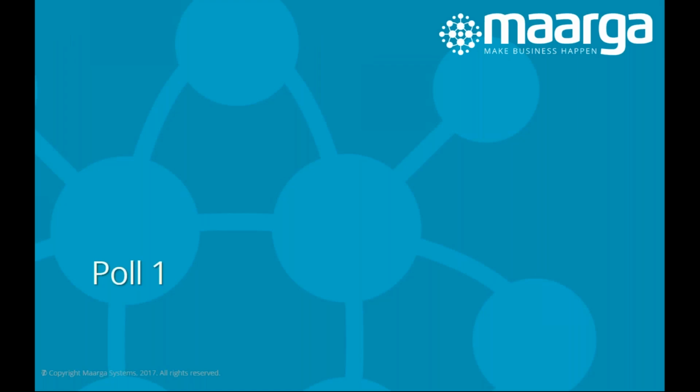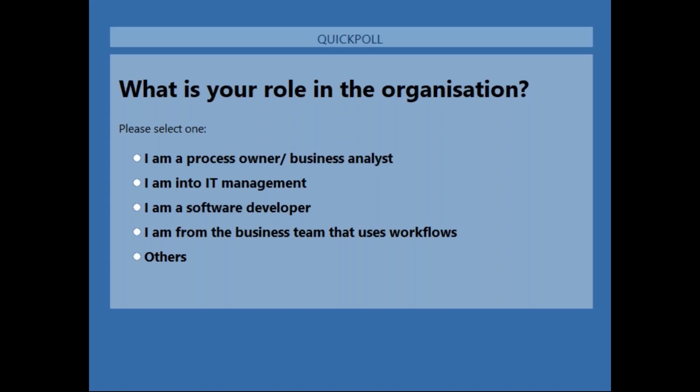Now, we're just going to have a quick poll. Scott, over to you for the poll. Okay. So our first little poll is, what is your role in the organization? This is select one, and this will give Ananta a background of who everyone is, and he can maybe gear his presentation from here on forward based on the majority of the responses.